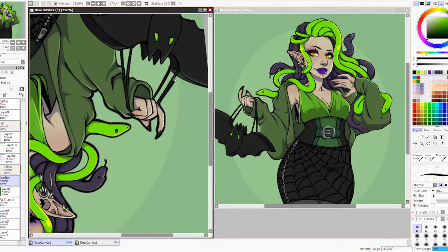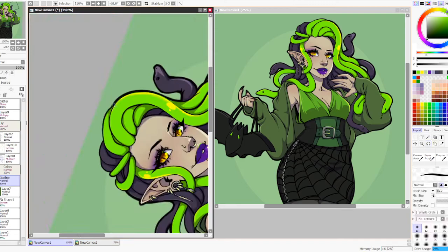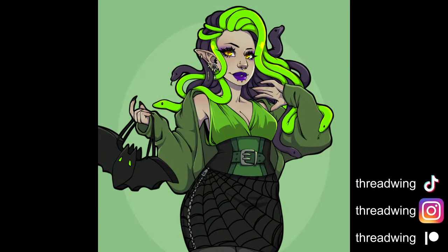Last step here, she looked like she was blending into the background a little bit, so I just added a thick black outline around the whole character just to help her stand out a bit, and it gives her that pop art effect that I'm personally really fond of. And that is the finished piece. This is Lily Black, my influencer superstar for my monster universe.